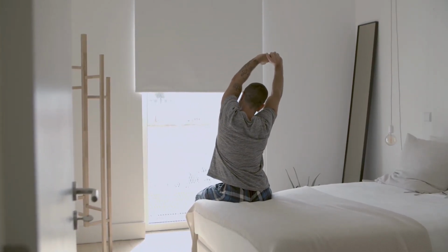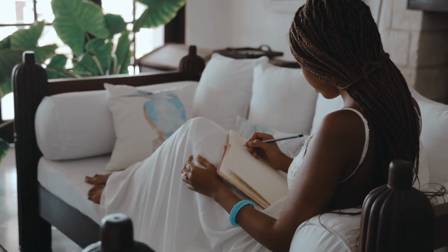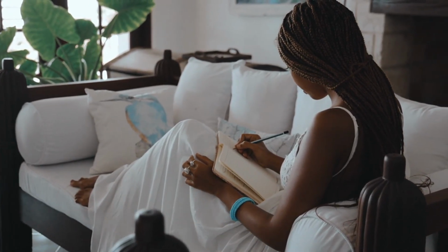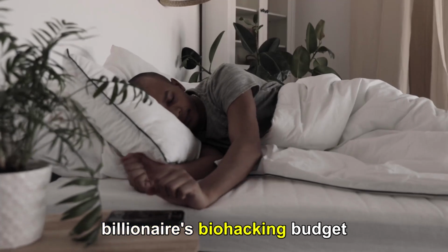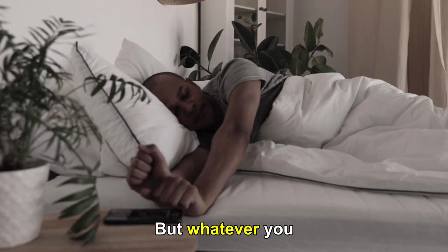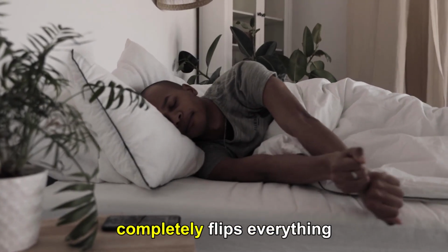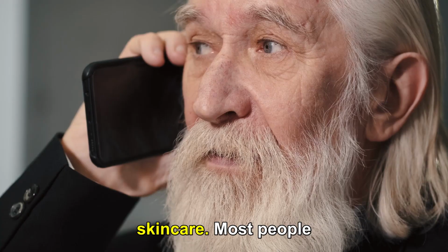We're breaking down his exact hour-by-hour routine, from the moment he wakes up to the second he goes to sleep. By the end of this, you'll have the exact blueprint to slow down your own aging, and the best part is, you don't need a billionaire's biohacking budget to do it. But whatever you do, don't skip his bizarre evening habit, because it completely flips everything we've been told about skincare.